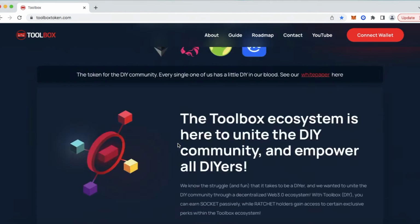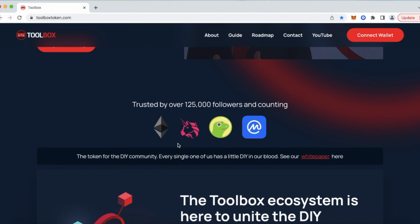And I'll go all the way back up to the top. And again, I'll scroll down to right here. Every single one of us has a little DIY in our blood. I'll say that over and over. So definitely check out toolboxtoken.com, get to know more about us, and help us grow into an awesome ecosystem that we can all have a blast participating in.